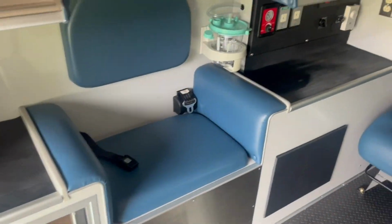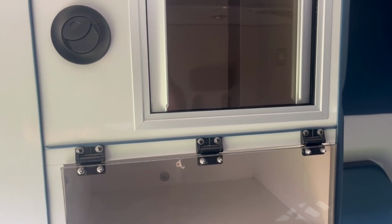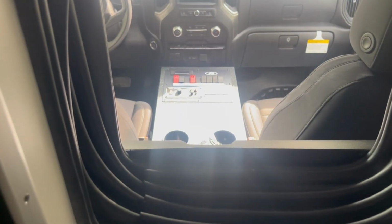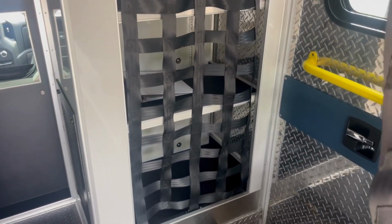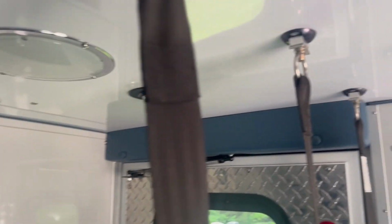There's the left side action area with forward and aft work surfaces, storage behind and above. Power distribution quarters is behind the attendant seat. Pass-through configuration. It has a new console, new switch panel, all new switches. Has right front inside outside access to the ALS, and it also has central air.